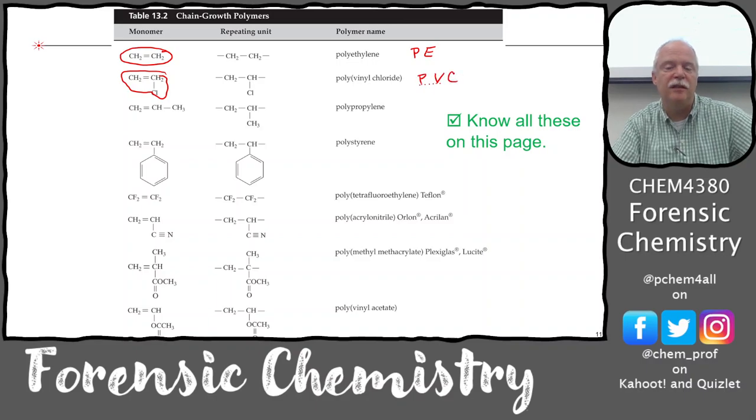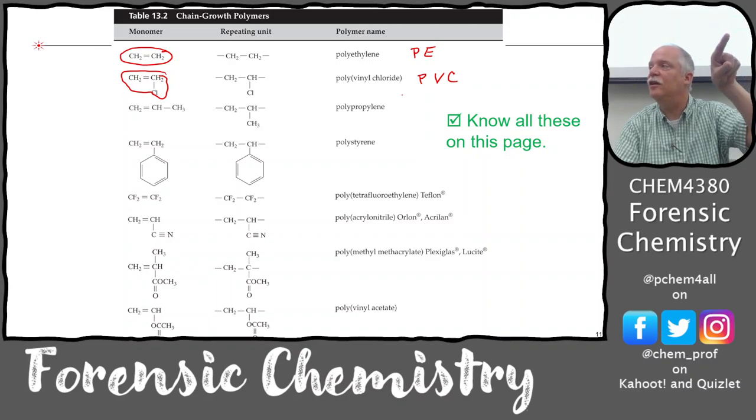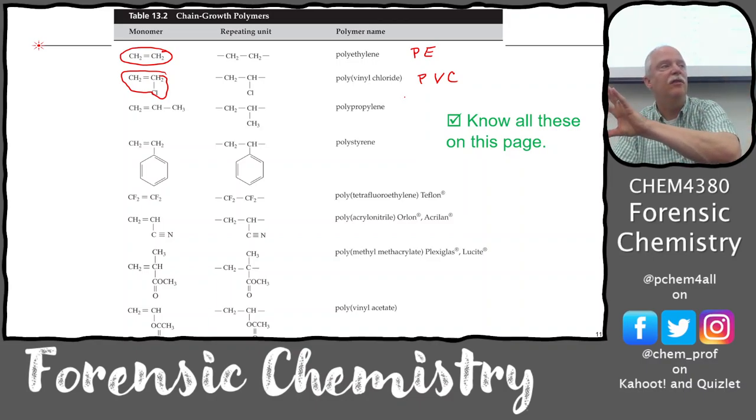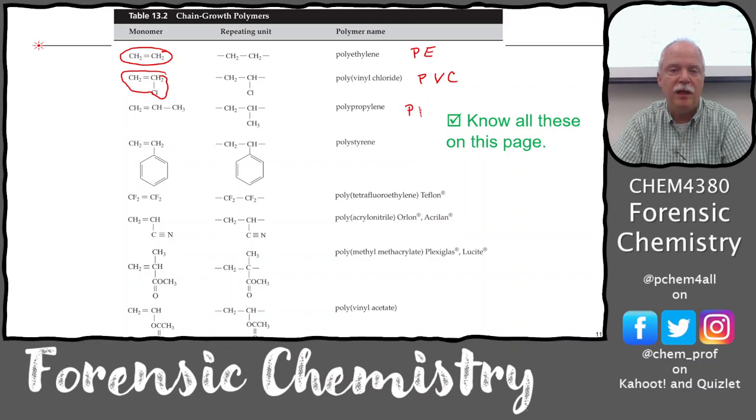So take this lecture, and if you need to make note cards or whatever, then I'll give you four or five of these monomers and ask you questions about them. Which one of these is PVC? You need to look at them and know, okay, that's polyvinyl chloride, so that you can identify the monomer with the abbreviation. Polypropylene, that would be PP.